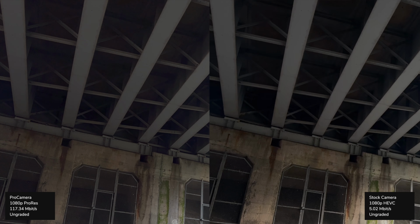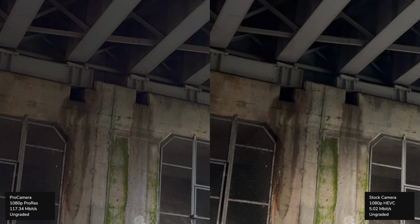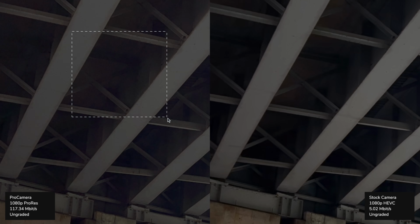In this low light example, the ProRes is more detailed than the H.265. But along with that extra detail also comes all of this in the shadows. What do you even call that? Can you get rid of it? Again, is this just me not knowing what to do here, or is this just how it is?